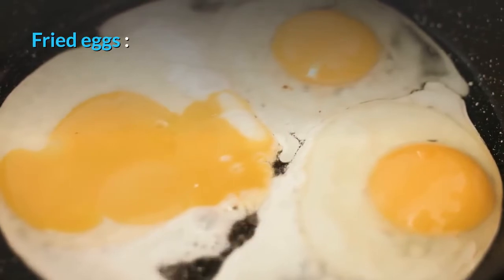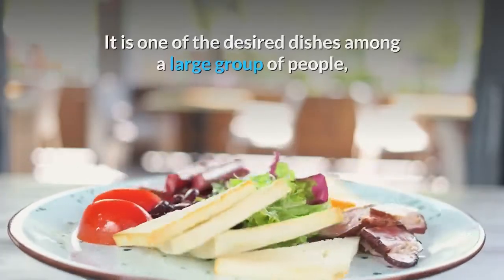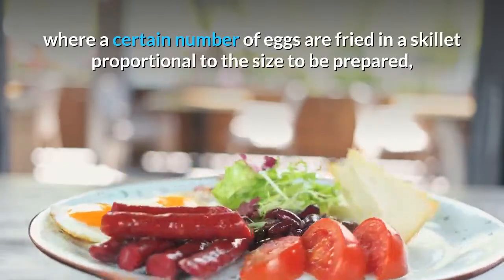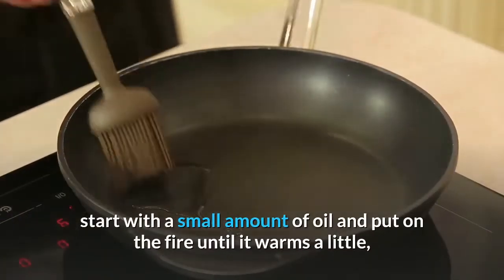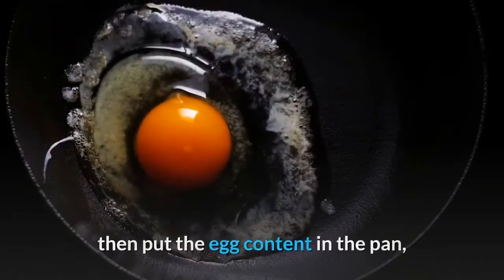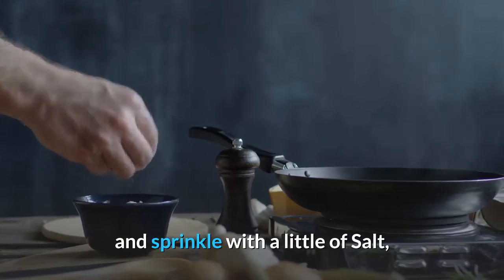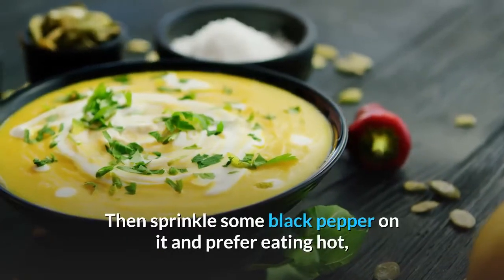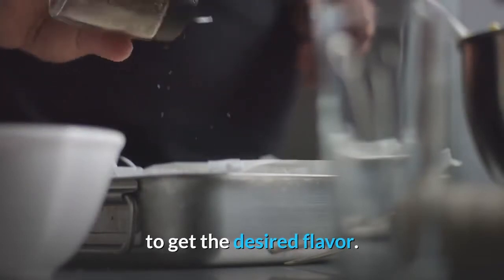Fried eggs. It is one of the desired dishes among a large group of people, where a certain number of eggs are fried in a skillet proportional to the size to be prepared. Start with a small amount of oil and put on the fire until it warms a little. Then put the egg content in the pan and sprinkle with a little salt. Then fry for a period of not less than 3 minutes. Then sprinkle some black pepper on it and prefer eating hot to get the desired flavor.